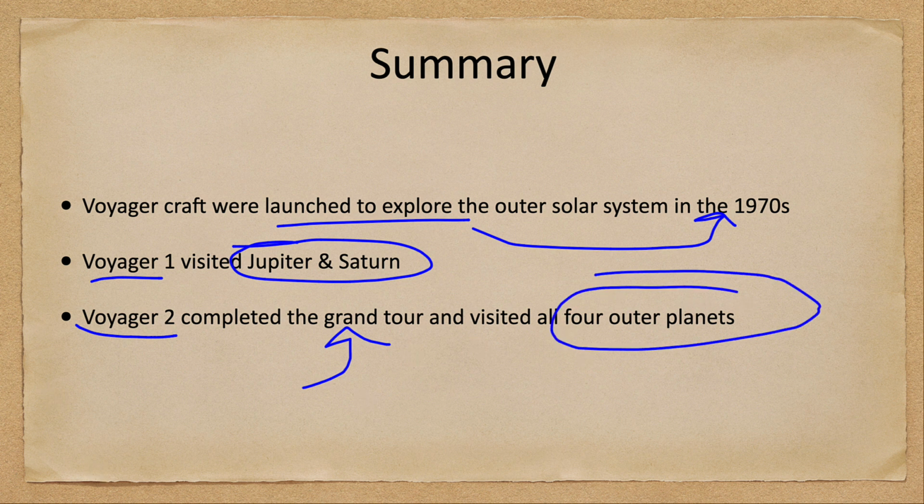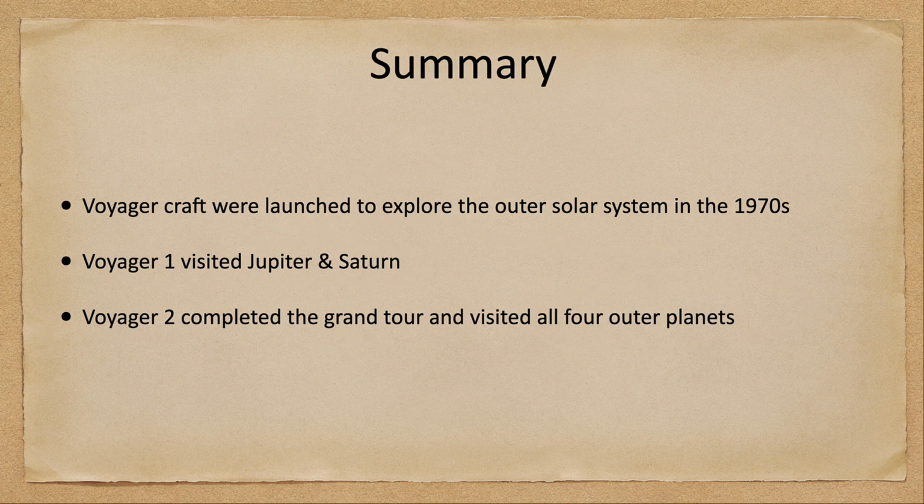So that concludes this discussion on the exploration of the solar system, talking about the Voyager 1 and Voyager 2 craft. We'll be back again next week for another topic in exploration of the solar system.